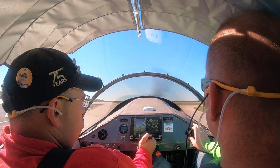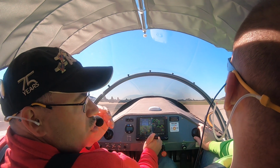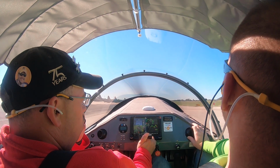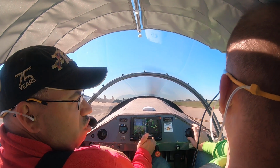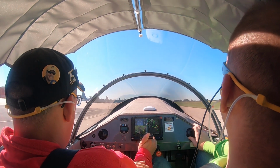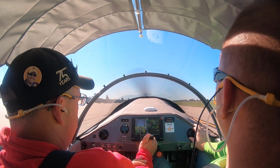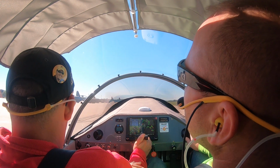So the way airports name everything, taxiways have letters, runways have numbers. The runway number corresponds with the magnetic heading. So runway 35 is aligned with 350 degrees magnetic. They drop off the last zero. That way you always know which runway you're talking about. You can look at your compass and verify that you're on the right runway.